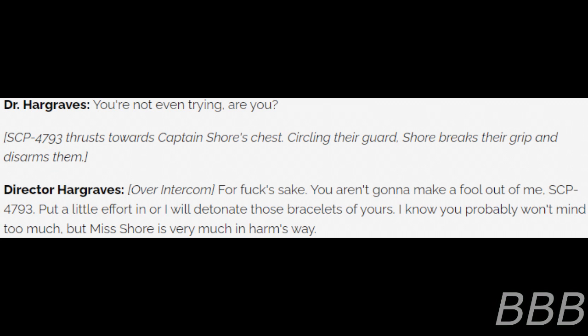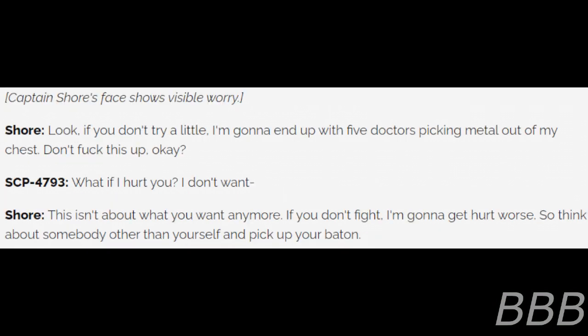I know you probably won't mind too much, but Miss Shaw is very much in harm's way. Captain Shaw's face shows visible worry. Look, if you don't try a little, I'm gonna end up with 5 doctors picking metal out of my chest. Don't screw this up, okay? What if I hurt you? I don't want to... This isn't about what you want anymore. If you don't fight, I'm gonna get hurt worse. So think about somebody other than yourself and pick up your baton.